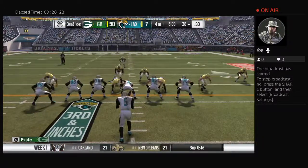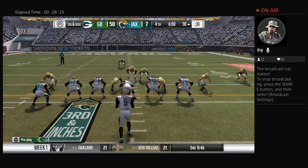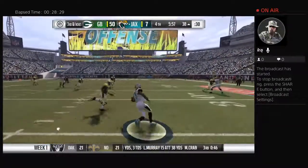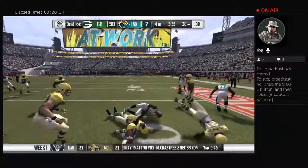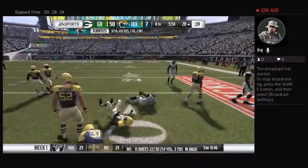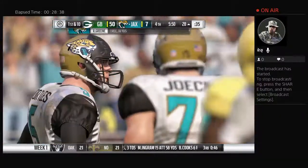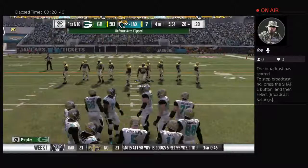And how about the dime look here? 6 DBs on 3rd and inches. Daring them to run the ball. Bortles. He's got his man here. It's Green. And he's got the first as they'll bring him down at the 28-yard line. And they're on 3rd and short. They just tried to spread the field.